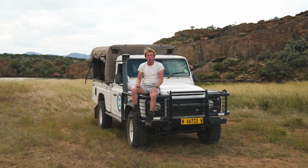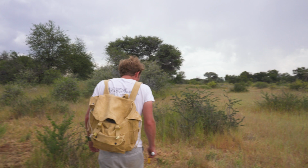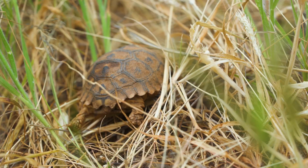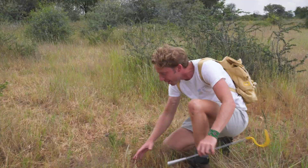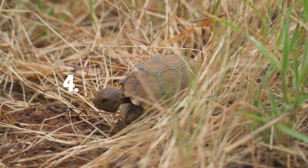This episode is all about the largest tortoise in southern Africa, the leopard tortoise. It all started with this incredible find. Wow! Check this out! A tiny, tiny leopard tortoise. Must have just hatched. I can tell that this is probably only a few days old. Only just born. Oh, come this way. Wow, there's like loads of them. There must have been a whole clutch. One, two, three. There's one over there, four. They must have literally just hatched.